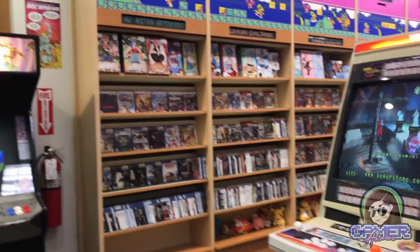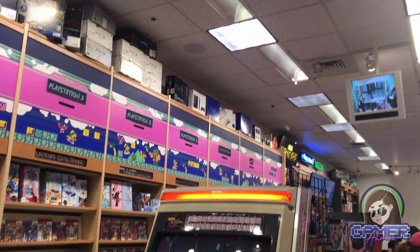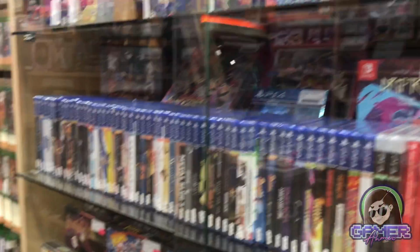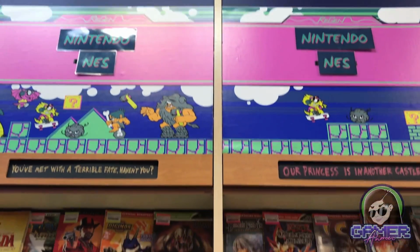They were still putting out stuff. So even though I only got a couple items this time, which I will show you in just a moment, I was just overwhelmed with the amount of stuff that was in there. So I really like how they displayed the games. They didn't just jam-pack everything into a bin.